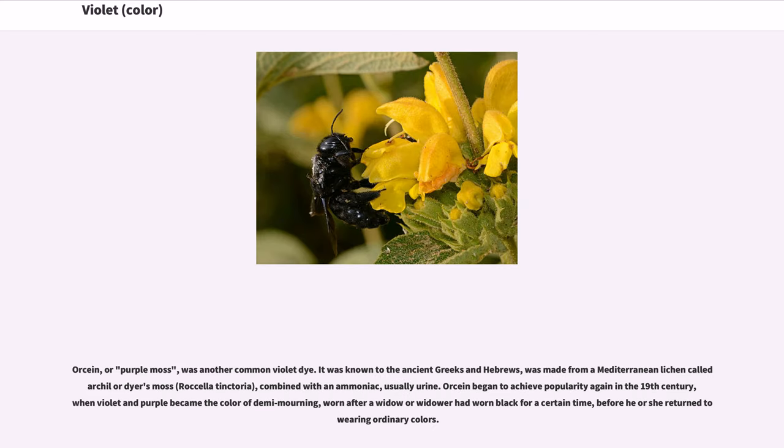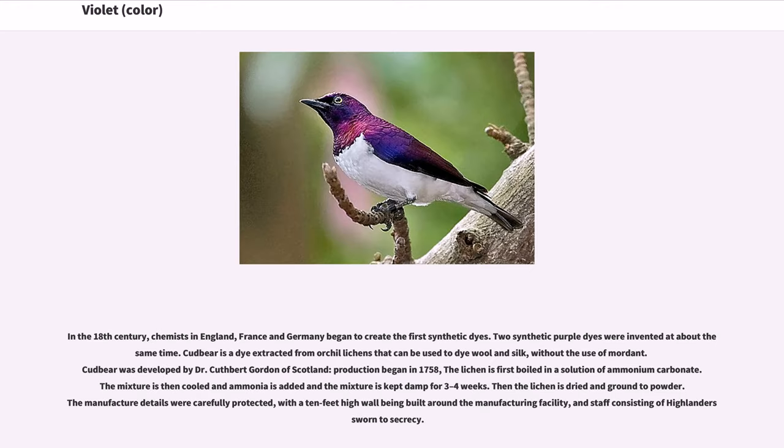Orchil, or purple moss, was another common violet dye. It was known to the ancient Greeks and Hebrews, and was made from a Mediterranean lichen called dyer's moss, Roccella tinctoria, combined with an ammoniac, usually urine. Orchil began to achieve popularity again in the 19th century, when violet and purple became the color of half mourning, worn after a widow or widower had worn black for a certain time, before he or she returned to wearing ordinary colors. In the 18th century, chemists in England, France and Germany began to create the first synthetic dyes.